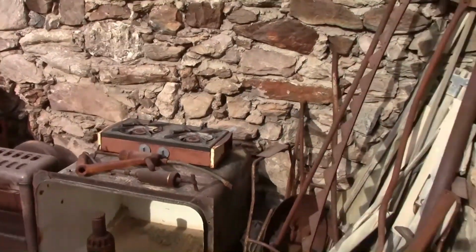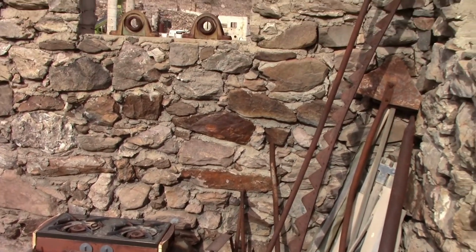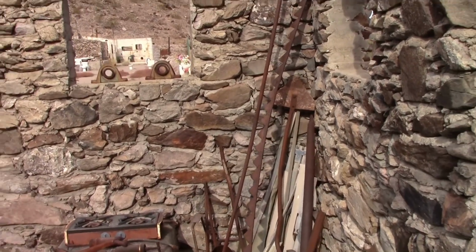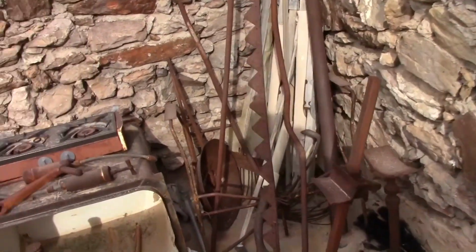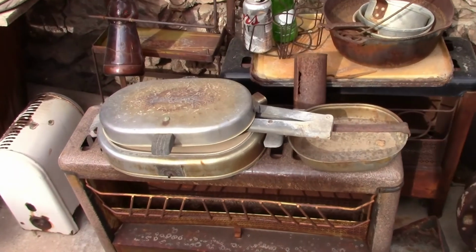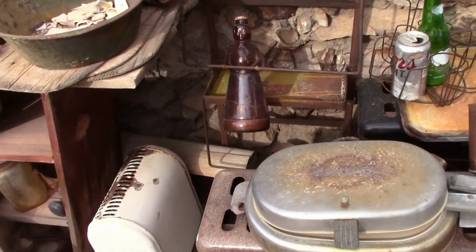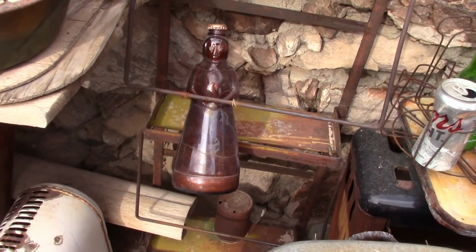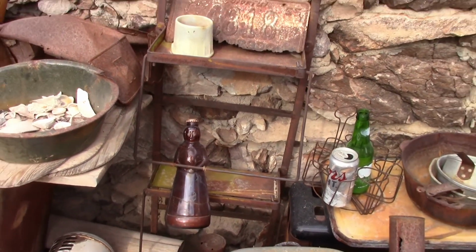Well, this is really pretty cool that they do this and memorialize the area. I'm going to try to pan back a little bit, but this is filled with items that people have brought up here and either found or left. You've got old mining implements. You got an old stove here. Looks like the bottom half of a Boy Scout mess kit. Well, there you go. An old Miss Butterworth's or Aunt Jemima maple syrup.